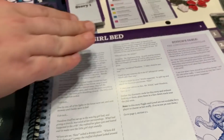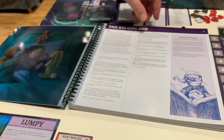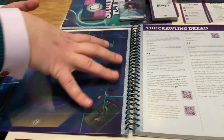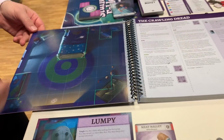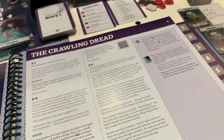So as you read it, you read through the story, and you get to different parts of the story, and you see the little girl with her stuffed animals protecting her. But each level, each zone is here in the book, and the rules and the things that you need are just right there on the other side as you play.